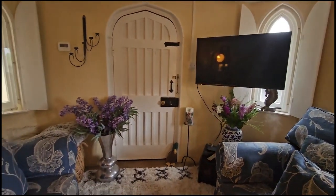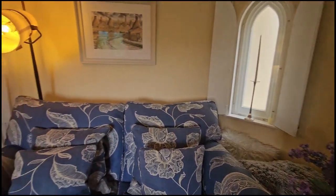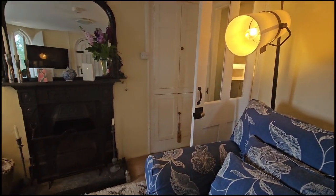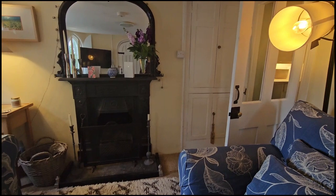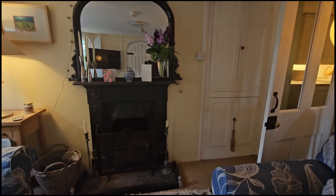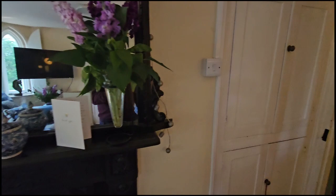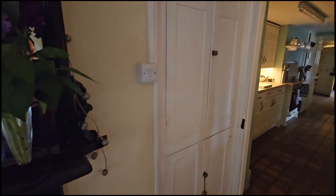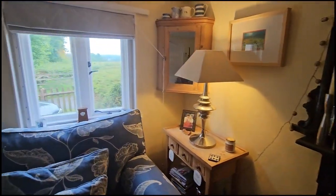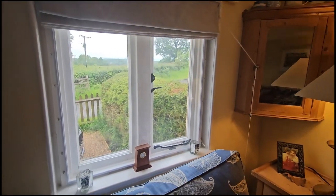So this is a lovely room. The house was built circa 1800. Lots and lots of character features around the property, including this wonderful fireplace. It is open, it is working. You've got some lovely character built-in storage through there, and then out through that window is the lovely view that I was showing you there.